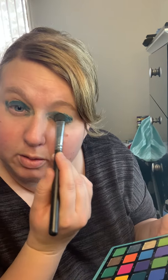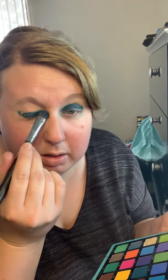Also, on another note, if you're looking for a cheap brush, Morphe is the way to go, but if you want even cheaper, e.l.f. brushes are really, really good. Unfortunately, I do not have any right now because my Walmart does not sell e.l.f. brushes. So I'm kind of just stuck with whatever I can get.